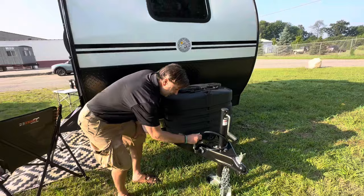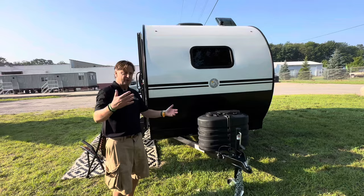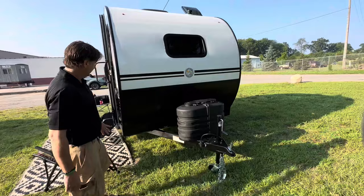The wheel's cool because you can move it around. We've moved it around. A lot of them don't have that wheel. They just have a pad, and then you've got to use your truck or whatever to move the trailer around. So look for that as well, especially in lightweight trailers. See the nice diamond plating, knock off rocks and so forth.